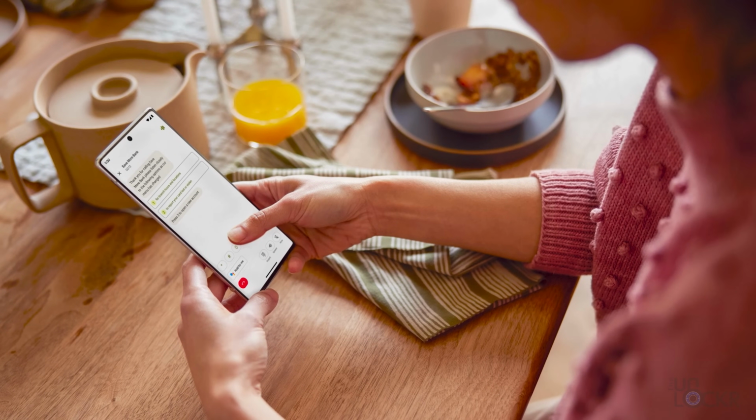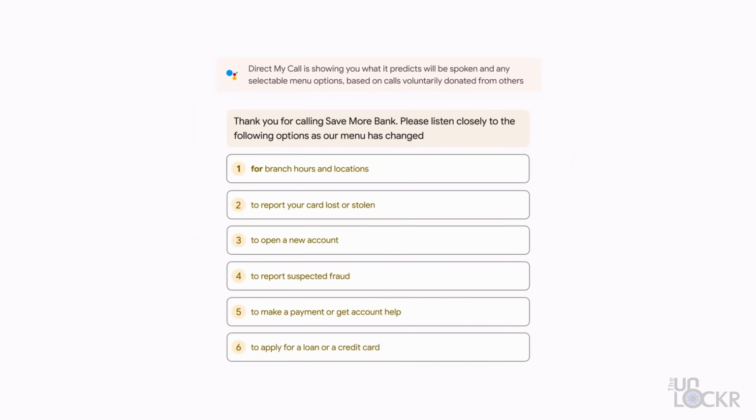We also have an update to Direct My Call, which is when you use the phone to call into an IVR, essentially an integrated voice response, it will now automatically show you all of the results, probably based on past people calling in, immediately. So press 1 for this, press 2 for that, and those will just show up literally as options that you can tap on the screen instead of having to listen to the whole menu.